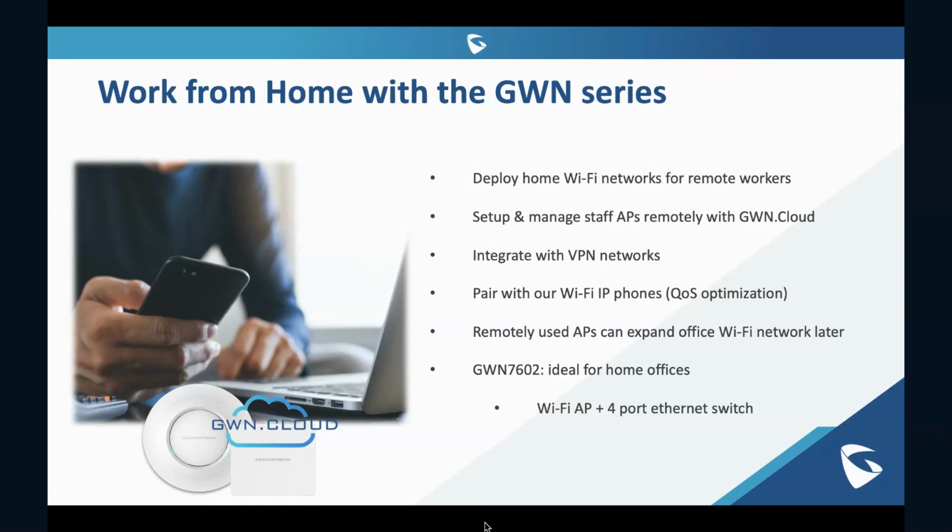Any APs that we provide to a staff member's home, we can later call back to the office, and then we can use them to expand Wi-Fi coverage within the office. So think of buying APs that you can utilize later on. During staff working from home, you may provision some with internal access points. You may provision some with external access points, because when you move back to the office, you can then have a mixture. You may use the external ones to cover outdoor areas outside the office, or loading bay areas or the like. You use the internal ones to expand your coverage within the office.